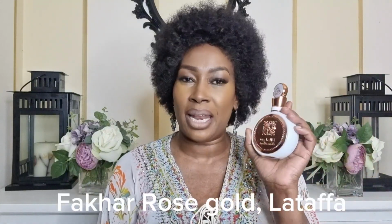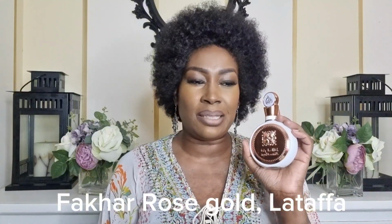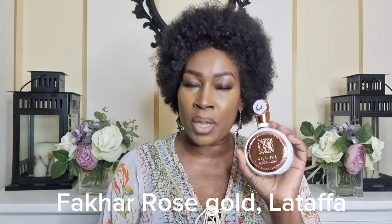and this one is by Lataffa. It's a Middle Eastern fruity floral for women, has a lot of floral notes in here. Now, the one thing I want to say about this fragrance is that it doesn't smell very Middle Eastern. This one is supposed to be a dupe for L'Interdit by Givenchy. But for me, it reminds me even of fragrances like Poison by Dior.